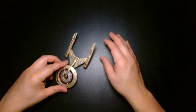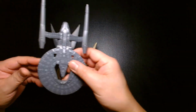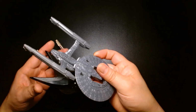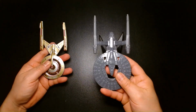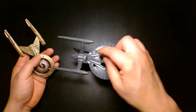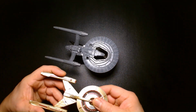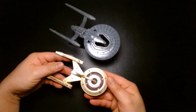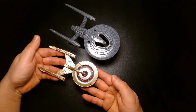For comparison, I just grabbed what I could off my shelf, and here is the Vengeance from Star Trek Into Darkness. This was produced by Mattel in their Hot Wheels line, and for the most part, a lot of Star Trek starships in the toys and the models fall roughly within this size. I think this is slightly larger than an Eaglemoss model, but it depends also on the ship. The nice thing is that with this size, it could easily blend in with your display, whether it be Eaglemoss, the older Furuta models, or even the Hot Wheels stuff.